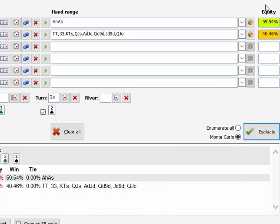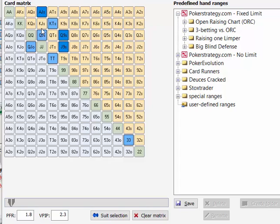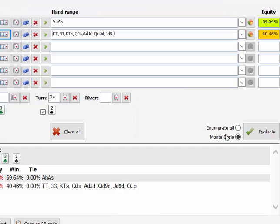Against that range, we still have 60% equity. So what this amounts to is if he's ever check-raising this with any draws. Notice if he has no draws in his range, we're losing because we lose everything. Maybe we take out queen jack offsuit. Let's see if that changes anything. Now we're at 40% equity.